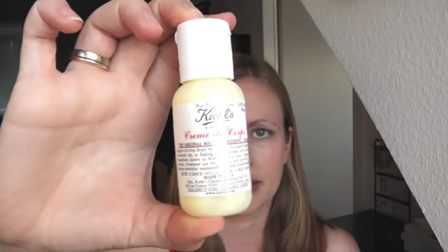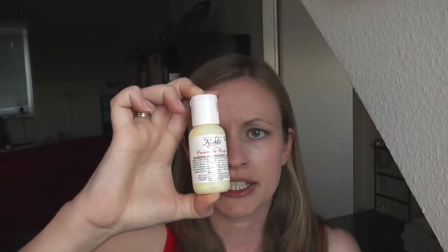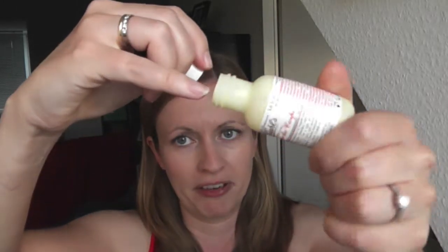Another sample I had was the very famous Kiehl's Creme de Corps, and yeah, I was really unimpressed. So yeah, I said it, sue me, I don't know. I expected so much more because everybody was raving about it. Nah, not going to pay money for that, sorry. And furthermore, I hated the packaging of the sample because it was impossible to get it out, so I ended up sticking my finger in there, and yeah, nope, not for me, sorry.